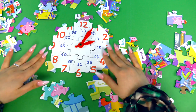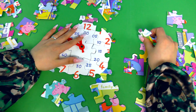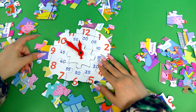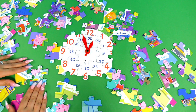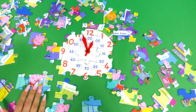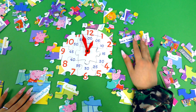Push it. Now we have a clock. Woo! So let's start. It's 8 o'clock. It will be breakfast time, I think so, yeah? Breakfast time.